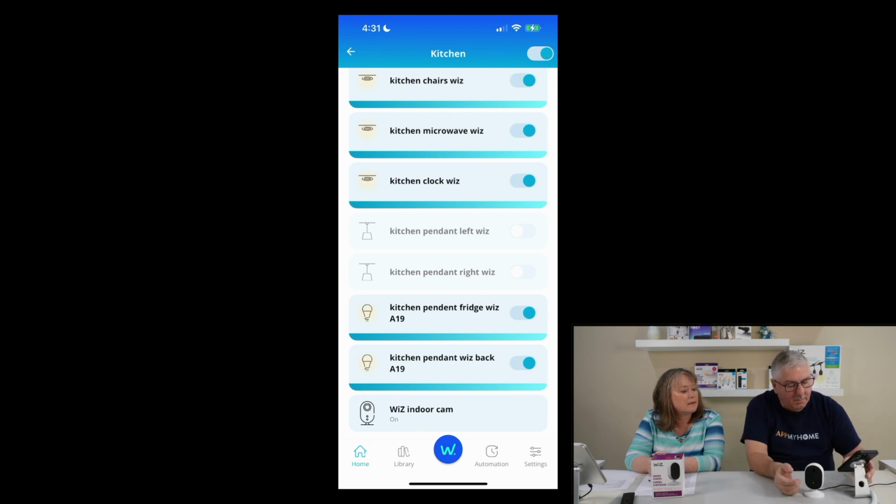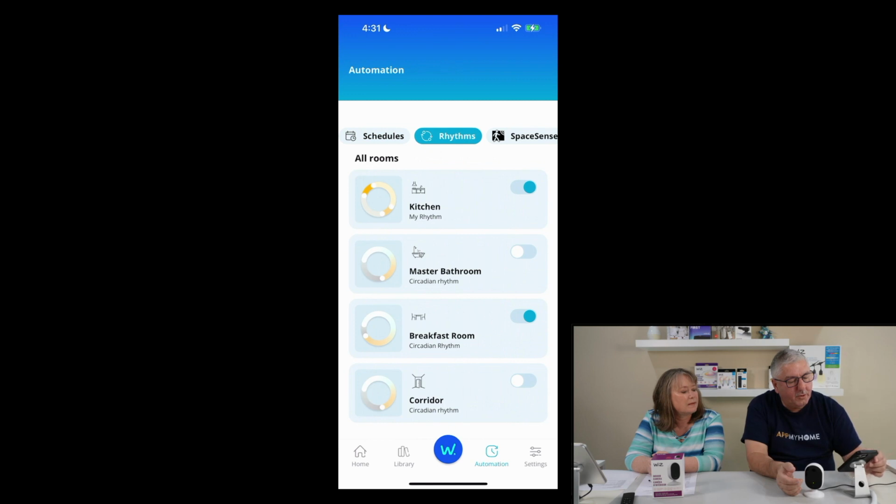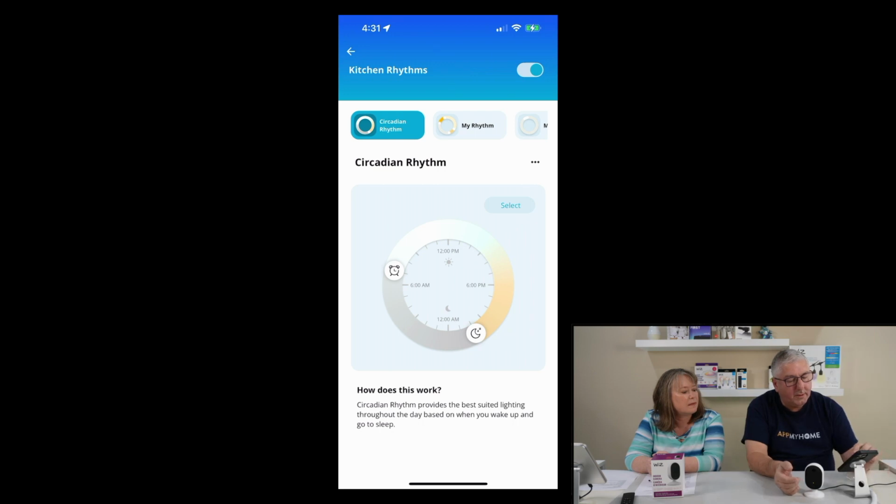Now, the other one you mentioned is circadian rhythm. So, just to show you this. In our kitchen, we have what's called My Rhythm, but I can change it to circadian rhythm. So basically it says, in the morning, make it real bright, so it wakes you up before you've had your coffee.